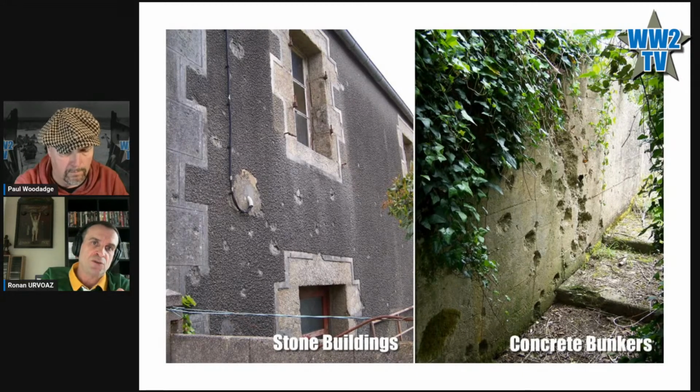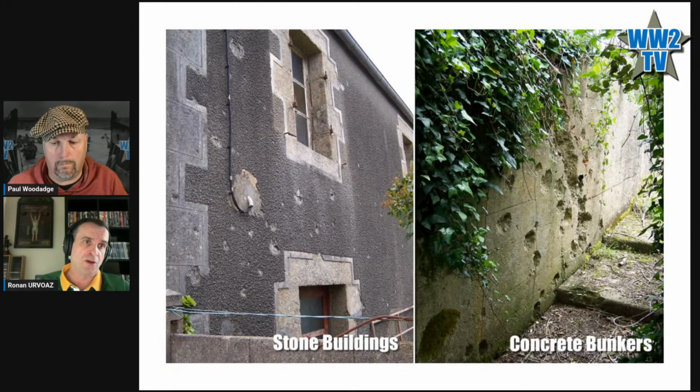And then once you reach the actual strong points, you will be faced with a maze of bunkers with trench systems, and killing fields with preset barrages of artillery and mortar. In the opening stage of the Battle of Brest, most of the casualties amongst the infantrymen were due to artillery and especially mortar.